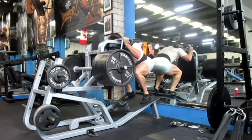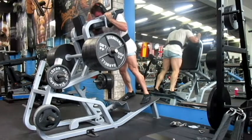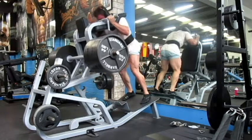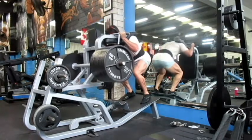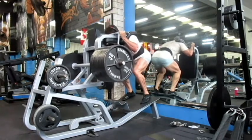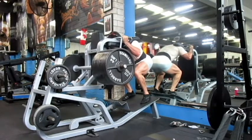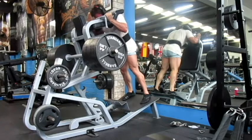I've got about 9 plates on there, but I really love this machine. It helps me really focus on what's happening at the glutes. I have an imbalance in my glutes, so my left glute doesn't seem to work as hard. So with this movement, because I don't have to balance it like I would a barbell squat, I can sort of focus on that area a little bit more.